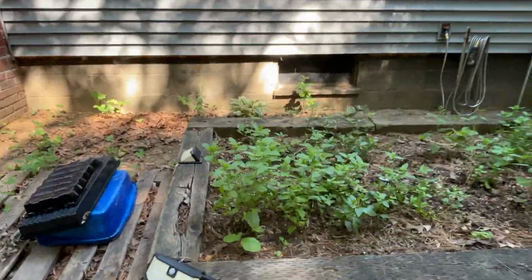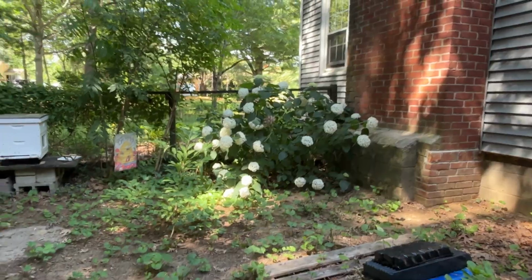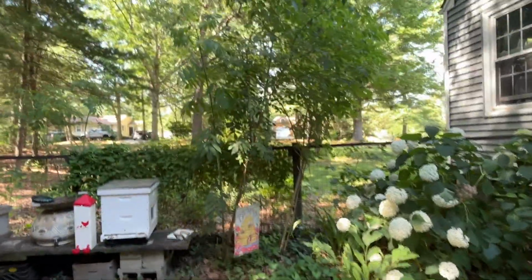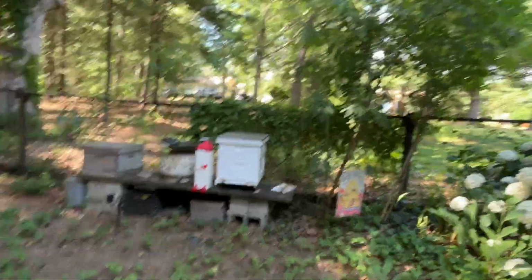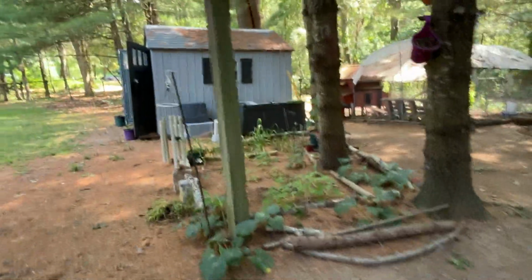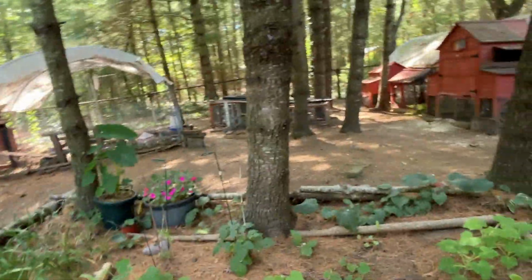Then over here I have more mint, and I have nettles, and then I have my hydrangea. The bees like that. And in between the bees and the hydrangea, those are my elderberry bushes, and there's an elderberry bush back there. So that's slowly coming along. And then this garden, which isn't the greatest, but it's doing okay.